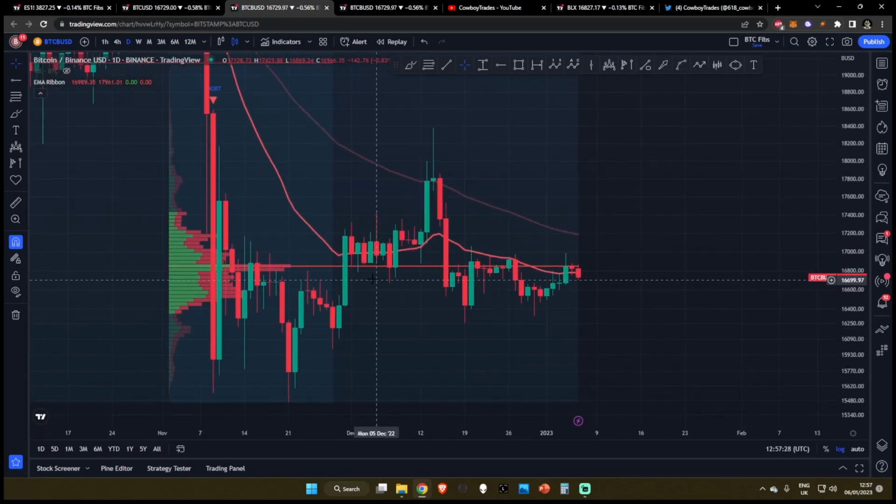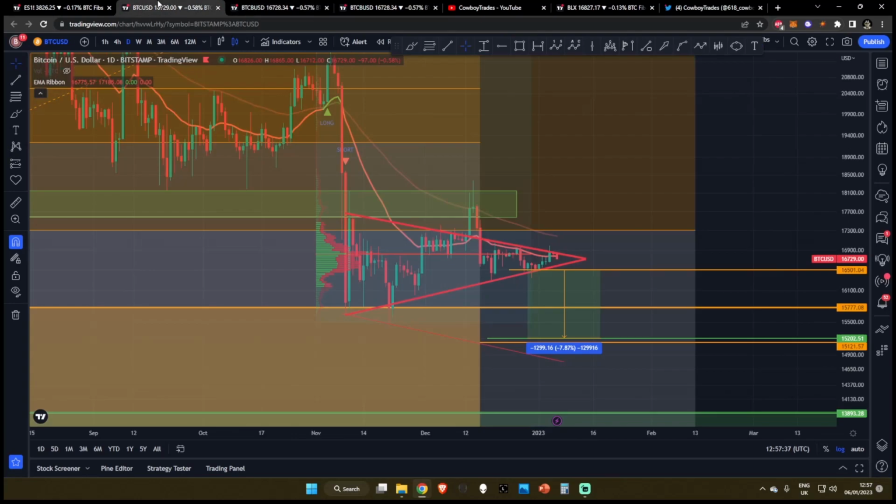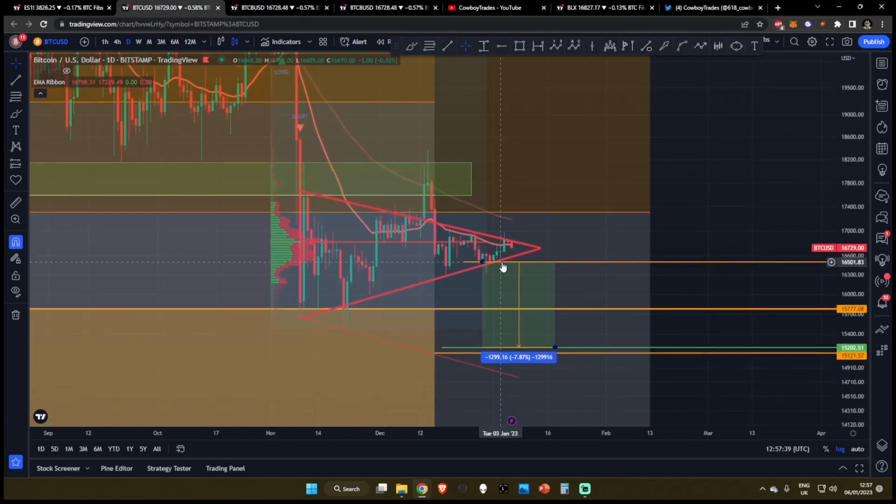But right now, we've just pushed up to this VPVR zone where the most amount of volume has been accumulated in this range, and we've perfectly hit the nail on the head and started to roll back down to the downside. So I'm still in my Bitcoin trade, 16,500. I'm still very confident that we're going to come down to 15,200.